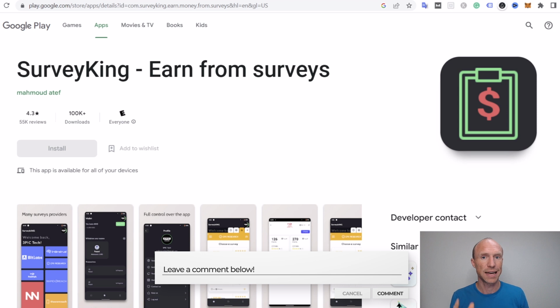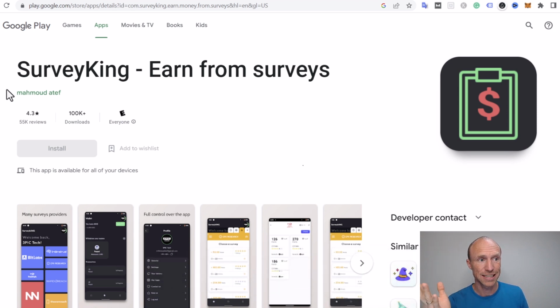But the only way to find out for sure if it's available in your country or not is to go to Google Play Store and search for SurveyKing, and this is the logo you need to look for. And then if it's there, you can download it and start earning with it, but it's not available on iOS devices, so that's something to be aware of.